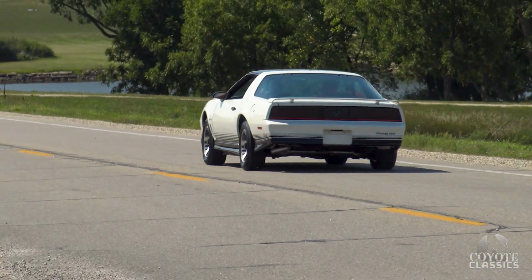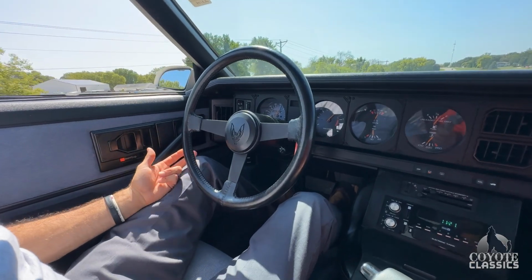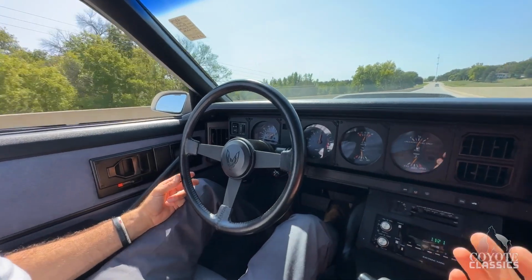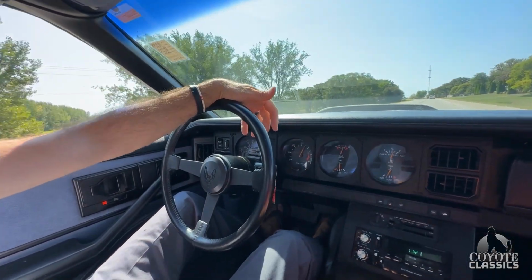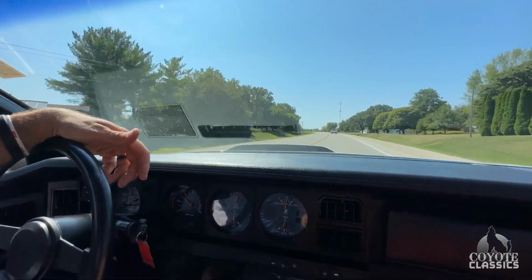That a girl. 3,000 RPM. Drives perfect. 4,000 RPM. 60 mile an hour. Shifting to third. There's 70. We're in a TA, baby. Oh yeah. Shifting up into overdrive.